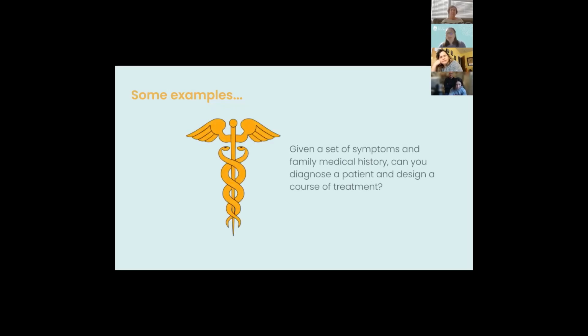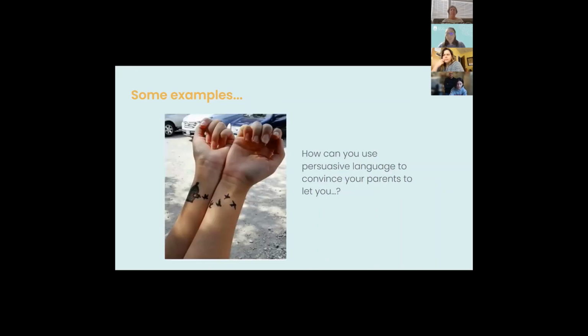A couple of examples, and then I think I have to cut you loose. This is what I do with my biology students fairly often. If you have a set of symptoms and a medical history, can you diagnose a patient and design a course of treatment? Right? Maybe you've learned some stuff about anatomy and physiology. So here's why you should actually use anatomy and physiology, right? Maybe it's a pretty straightforward diagnosis. Maybe it's a little more complicated.